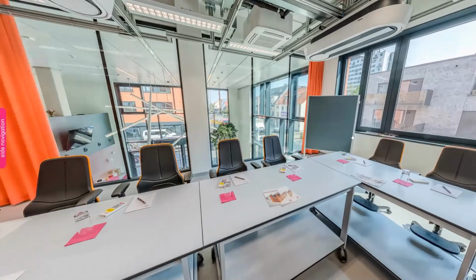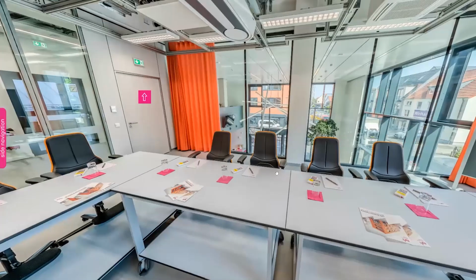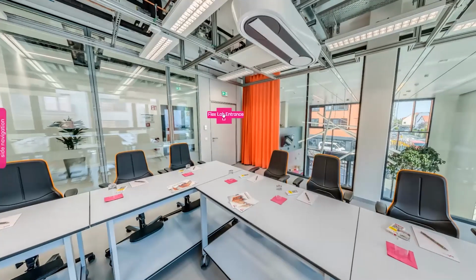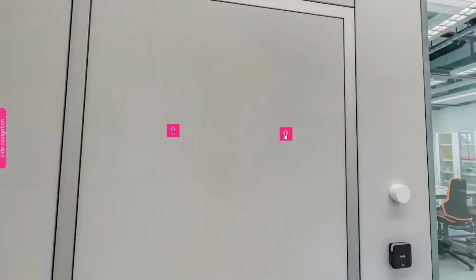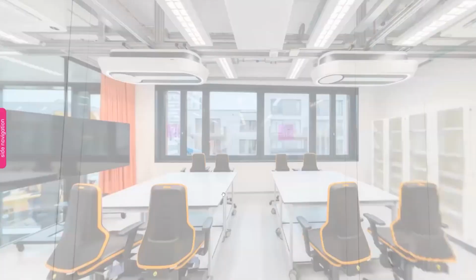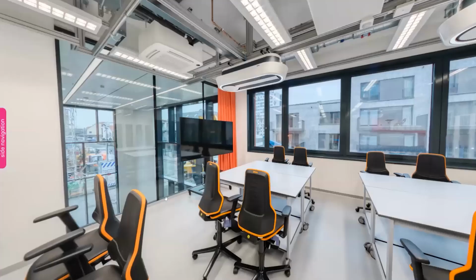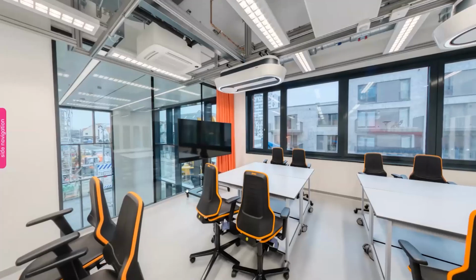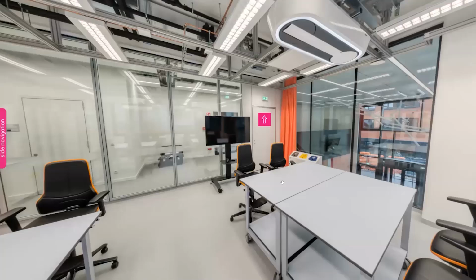The tables are with rolls. You can put it out. You can open the room. You can install there some of the prototyping machines, for example. It goes through the way of the flexible laboratories, and it's one of them. Yes.